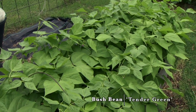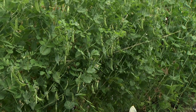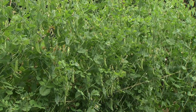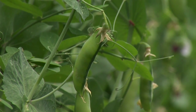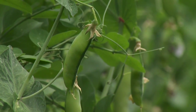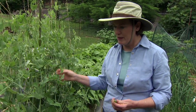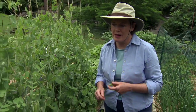And then I have two varieties of peas. These are super sugar snap, and of course they're completely edible pod. You can eat the whole thing. And you need to know your pea varieties so you know when to harvest them. And these, of course, can be picked at any time. You want to get them before they're too big. And if they get large, you do have to pull the strings off, but the whole pod is edible.